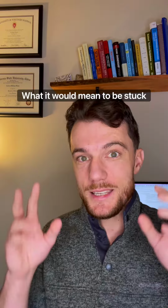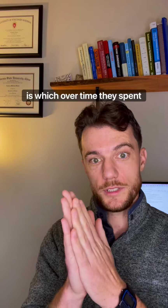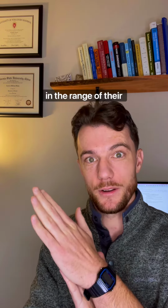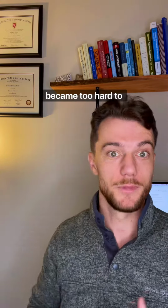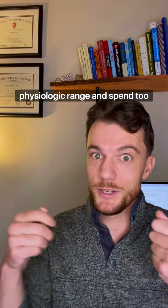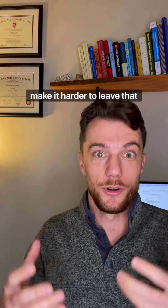What it would mean to be stuck in that position is what you can see in older folks sometimes, in which over time they spent too much length of time in that end range of their physiologic motion into that flexed position. Basically, they held their joint like this, their elbow like this for too long, and then it got really stiff and became too hard to extend. That's a very observable phenomenon. We can all agree that someone can move through their physiologic range and spend too much time there and have adaptations in the tissues that make it harder to leave that position.